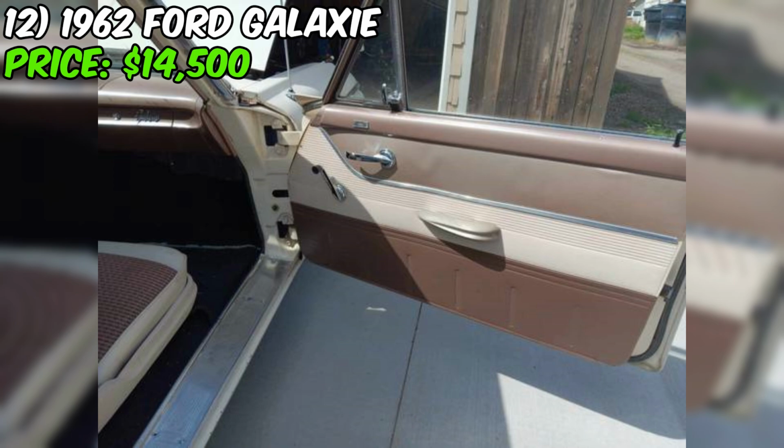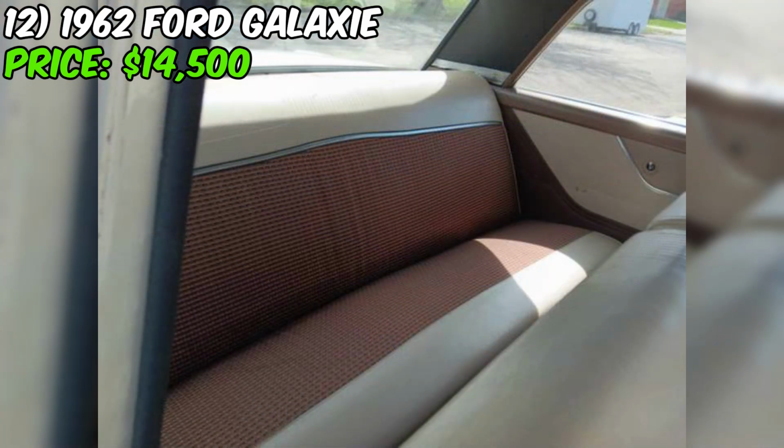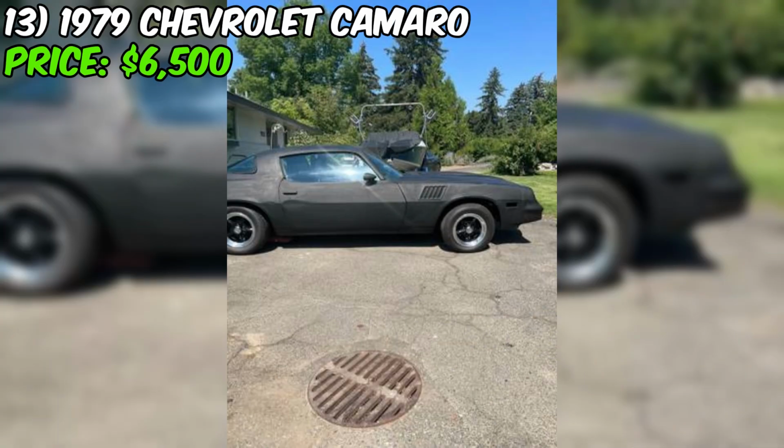Just imagine cruising down the road in this beauty, with the wind in your hair and the sun on your face. It's the kind of experience that every car enthusiast lives for. So what do you say, classic car fans? Are you ready to make this Galaxy your own? If so, head on over to Craigslist and check out the listing for yourself. And who knows, you might just drive away with a piece of automotive history that you'll cherish for years to come.